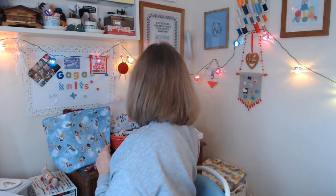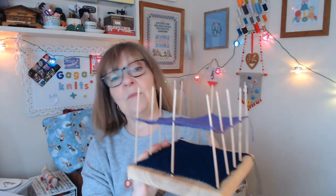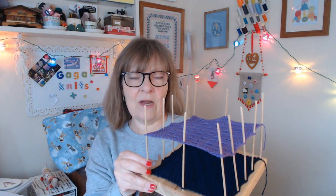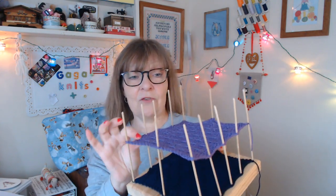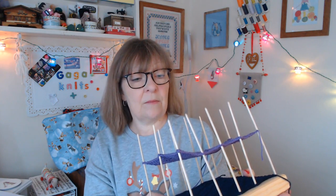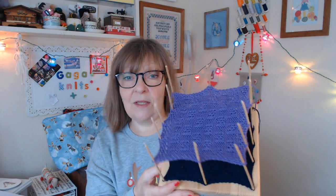And then the next thing that I have finished are, well, they're nearly finished, two of the facecloths. So I put them on here. This I bought from Etsy a long time ago, and it's for blocking out granny squares. Yes, granny squares. And I wanted to stretch these, because I want to use these cloths as face cloths. I wanted to stretch them out a bit.